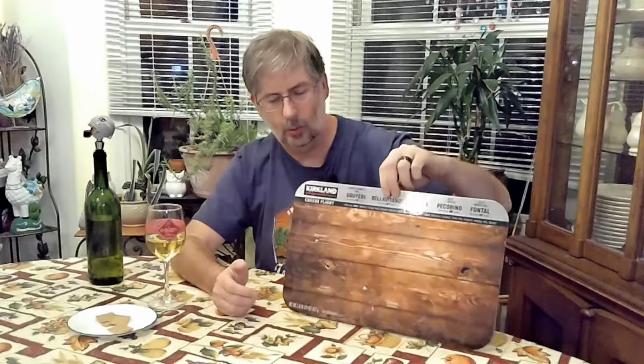This cheese flight is actually a Kirkland Signature, so I got it from Costco. As you guys probably realize by now, I get a fair amount of my stuff from Costco, especially when I'm making the mango mead or the apple pie mead. It's nice to be able to buy that stuff in bulk.